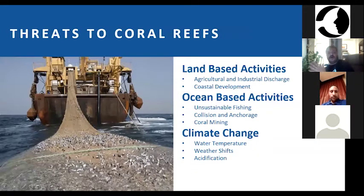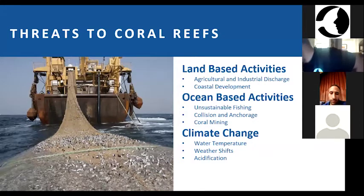Now let's talk about threats to coral reefs. In front of you here, I've listed a few of the main threats that affect our coral reefs. Which ones do you think are the most threatening or cause the most damage? Fishing. Fishing is catastrophic. I would say climate change, water temperature. Water temperature, which is an effect, a result of climate change. Exactly. Climate change is probably the one that has the most catastrophic impact on coral reefs.